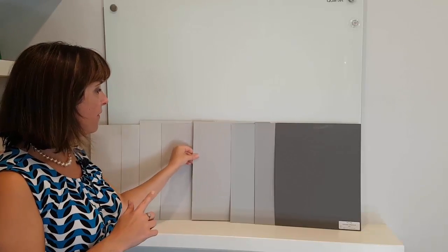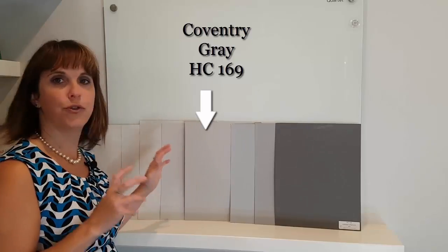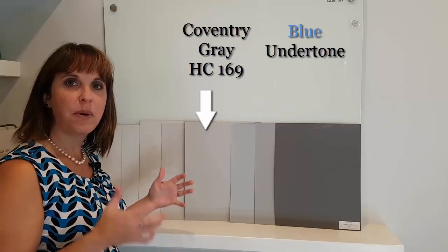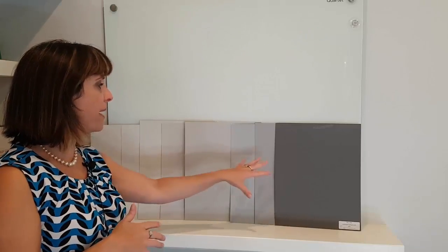And I really like to refer to Stonington Gray and Coventry Gray as almost the 2 true grays as far as I'm concerned. Obviously we're always going to get the undertones, but if I'm comparing to clients, I like to show them these 2 colors in comparison to some of these other grays, and you can really see what the differences are and which is going to go best with either the fabrics or the floor tile, countertops, whatever it is that you have that are your fixed elements within your home.